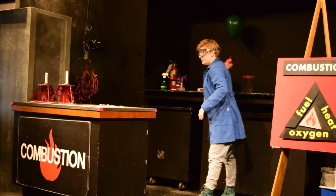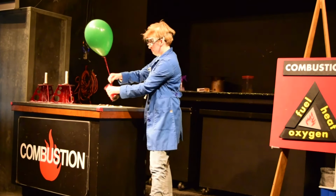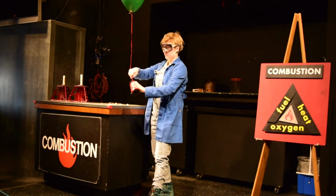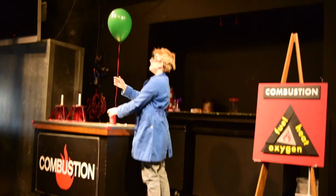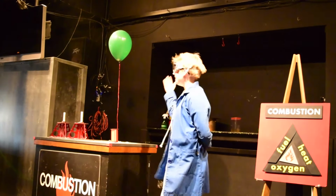Now I have a balloon with me here. This balloon is full of a gas. Sometimes taking balloons, filling them with gases, and lighting them on fire can make some pretty exciting explosions happen. The gas in this balloon is called helium, helium gas. You might be familiar with that. Birthday balloons are often filled with helium gas.